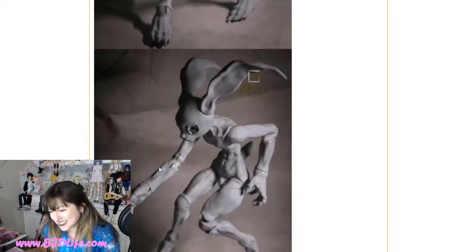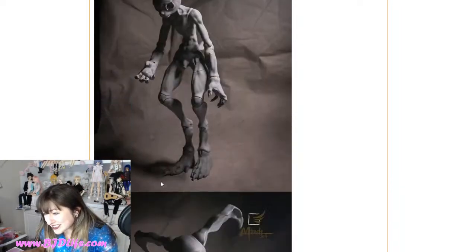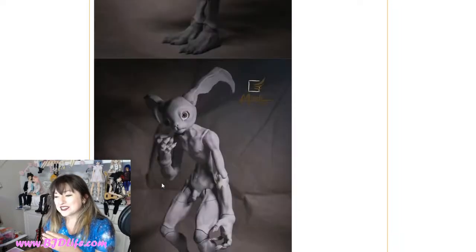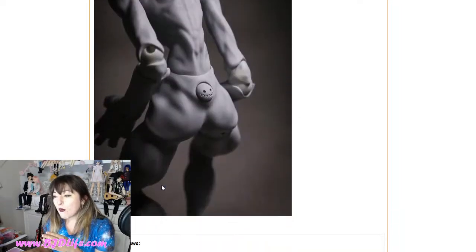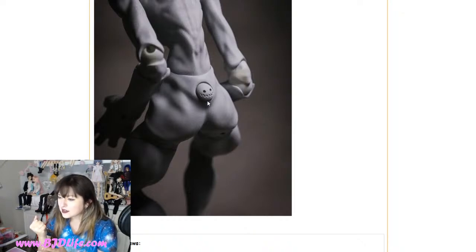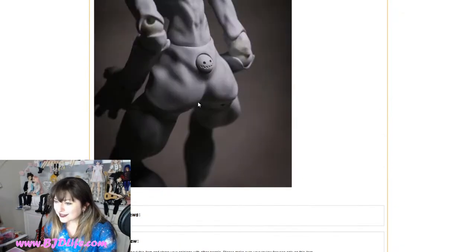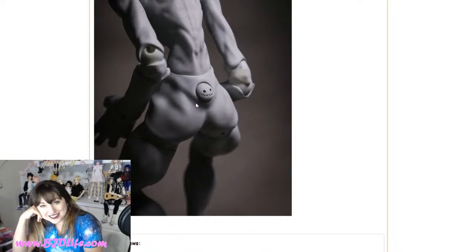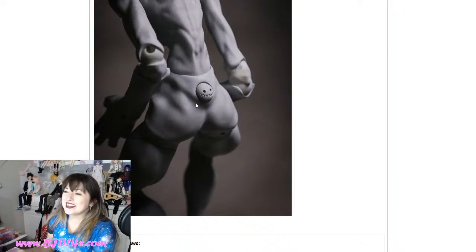He's got a doll. He's got a peen though. Oh my god, I can't. I gotta fast forward these really fast. Oh, what's that? Why is this back here? Does the tail... it's magnetic? I don't know. Oh my god, but not the truck. I was not expecting that rabbit doll peen. Oh my god.